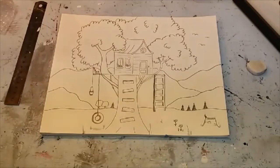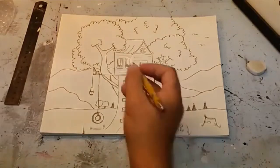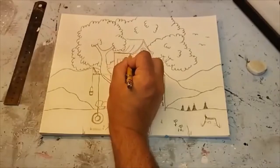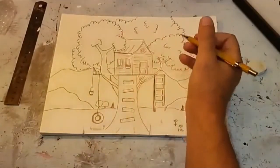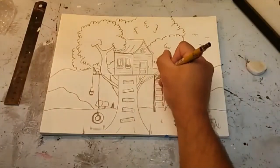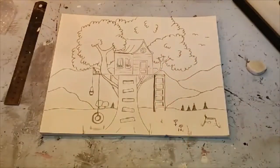treehouse situation. What you guys should do is go on to Google and just type in cartoon treehouse, and you can see all of the different really cool designs and shapes and stuff like that. Just a lot of cool ideas. And once you start throwing some color on these guys, man, they just look great. Yeah, that looks pretty good.